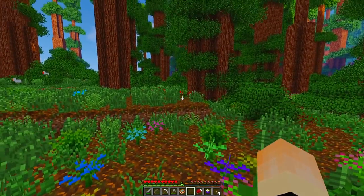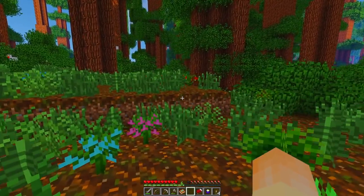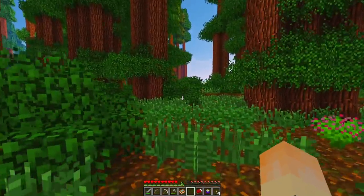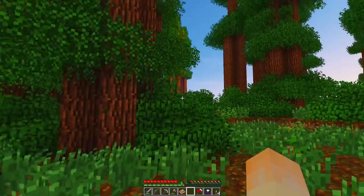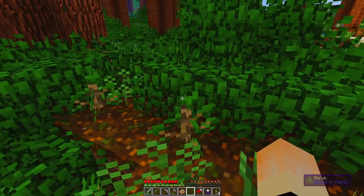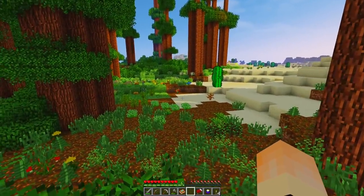Some more. Oh, I thought that those were mushrooms. Are they mushrooms? No, these are wild columbine. Okay, never heard of it. These trees are awesome. Imagine making a treehouse up here. What is this? Shrub. Good. Yeah, that's exactly what I was looking for.